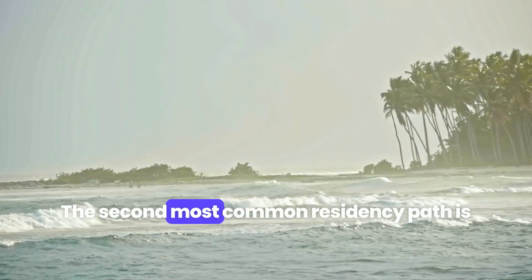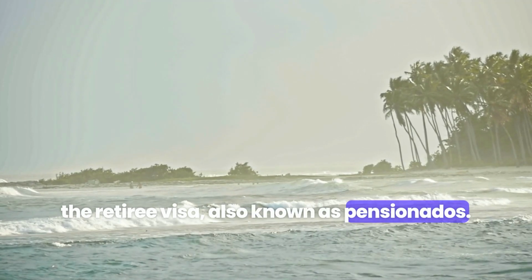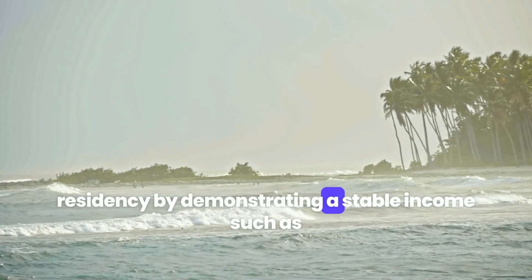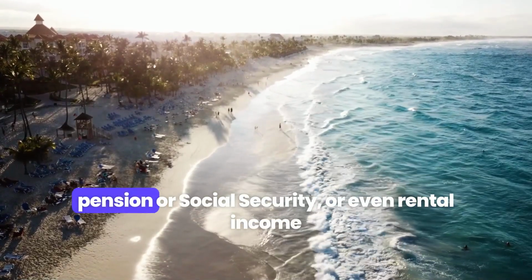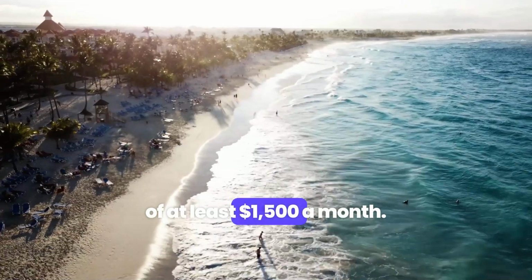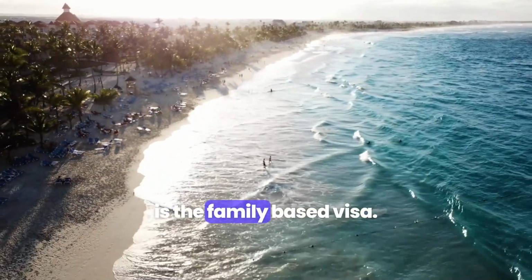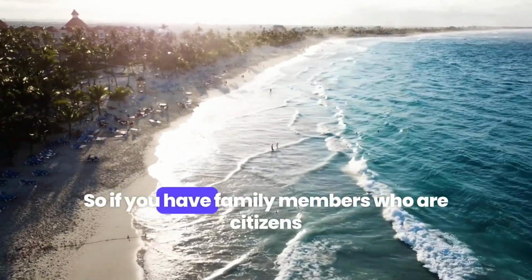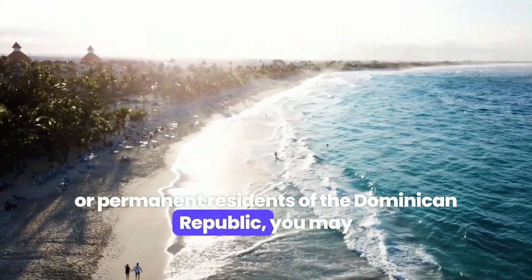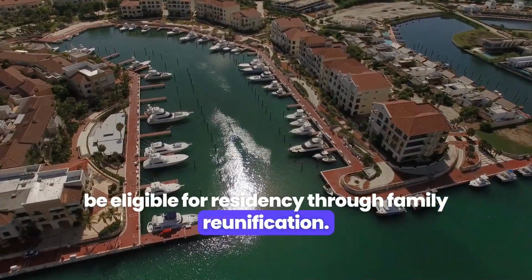The second most common residency path is the retiree visa, also known as pensionado. So if you're retired, you can apply for residency by demonstrating a stable income, such as pension or Social Security, or even rental income of at least $1,500 a month. Another common visa, number three, is the family-based visa. So if you have family members who are citizens or permanent residents of the Dominican Republic, you may be eligible for residency through family reunification.